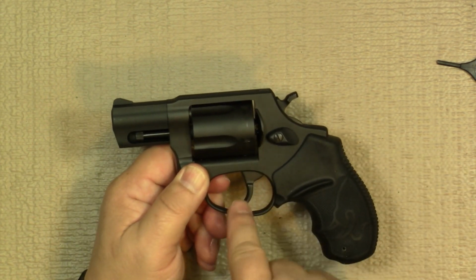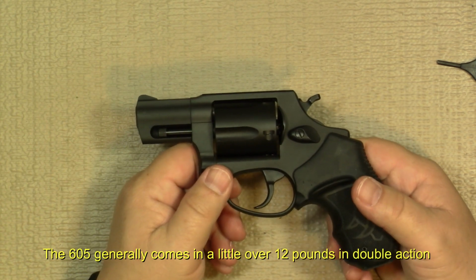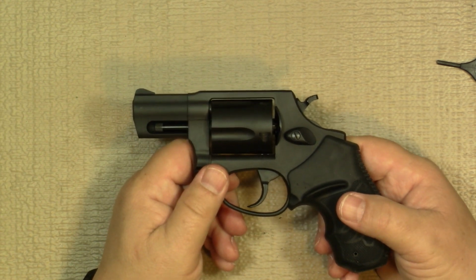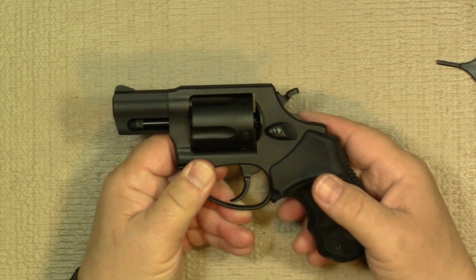The double action trigger on this is fairly heavy. Most double action triggers generally are fairly heavy, and that's what makes them inherently safer. It does take some practice to be able to shoot them accurately in double action. It's something that you need to get used to with each firearm.